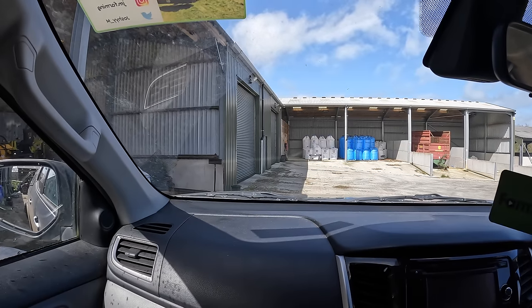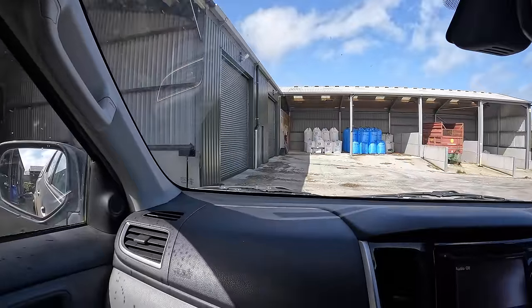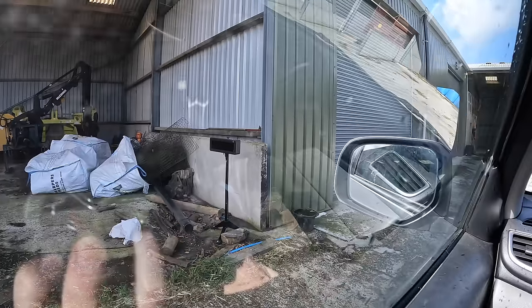Right, and then we weigh the trailer. What's 2.35? Oh, it's gone out. Why has it done that? We might have run out of battery.